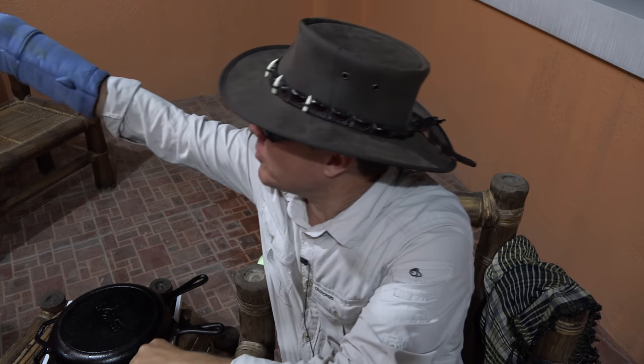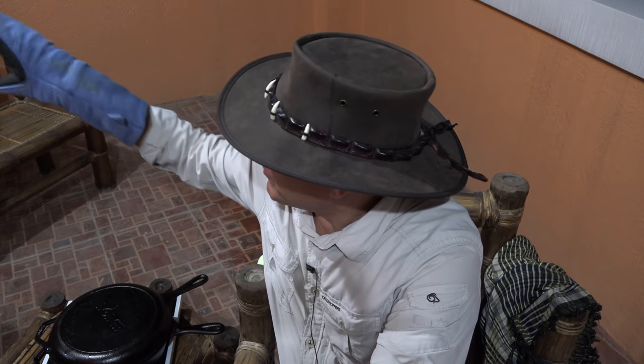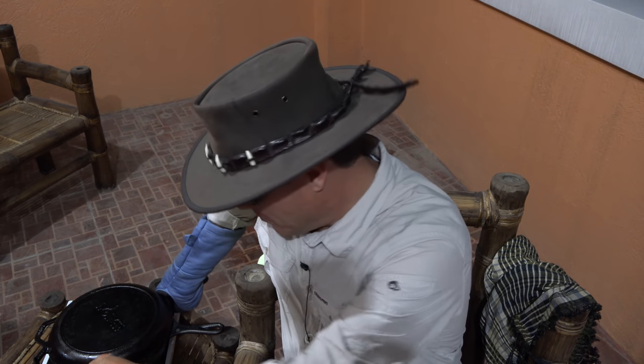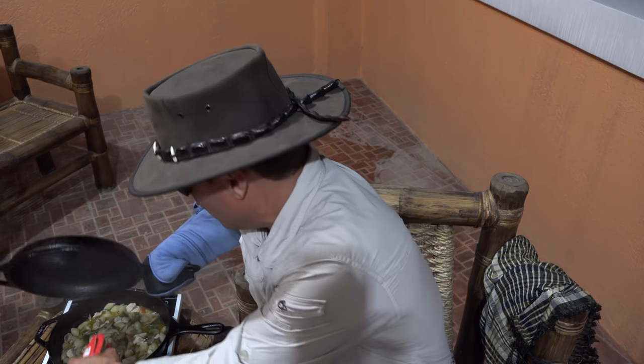Baby Shark. Baby Shark. All right, so Forest G likes Baby Shark. He doesn't watch Baby Shark itself, but it's on his Cocomelon.